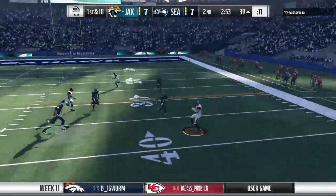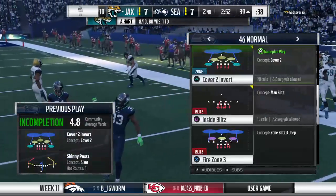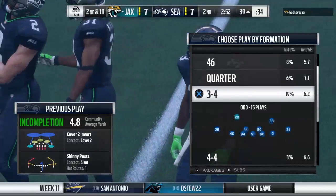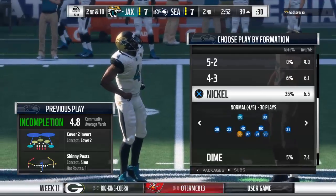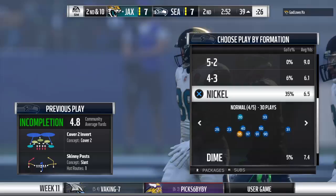First and 10. Hart. And they're not able to hook up there. Incomplete. Well, one thing that I've liked defensively is that they've shown him a lot of different looks here in the first half. They've come after him. They've sat back. I think that's what you need to do to keep an offense guessing. And they certainly have kept them on their toes. That's why they haven't had much success on the scoreboard.